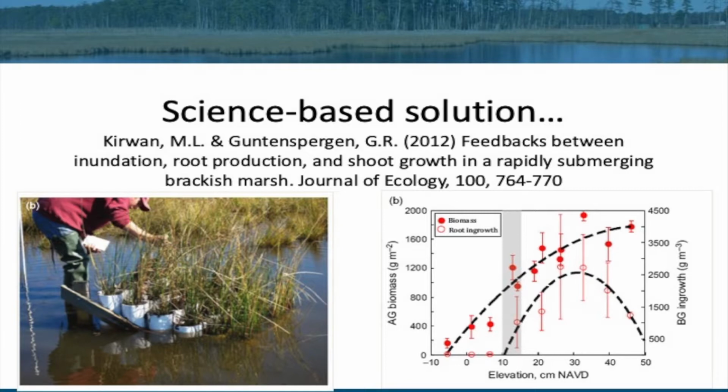So the idea of this project is to add material and push it from 10 to 15 centimeters to right around 30 centimeters. So you're putting the elevation of the marsh platform in a place where, from a downward spiral at the bottom of the growth range, you get to the peak where it has the potential to build that below ground biomass and build elevation.